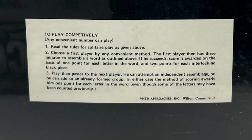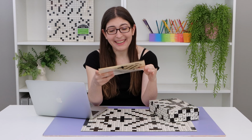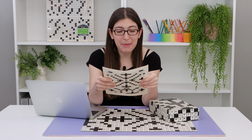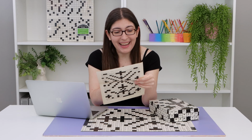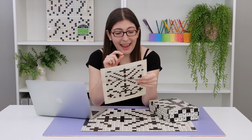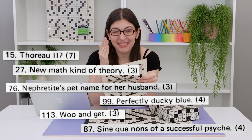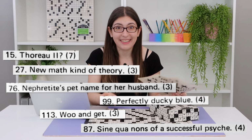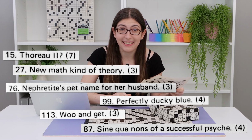And then the rules for playing competitively are essentially the same, except that you only have 3 minutes to assemble each word, and you get points for each letter that you get correct. However, I will say that you do have to be pretty good at crossword puzzles to be able to play that way. Like, I'm looking at these clues, and most of them are really, really hard. Like, for me, it was way easier to just do it as a jigsaw puzzle.